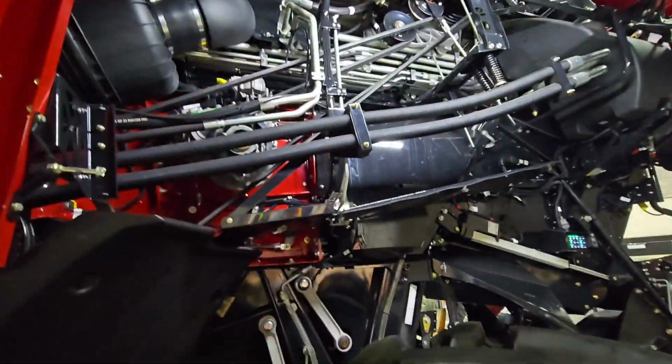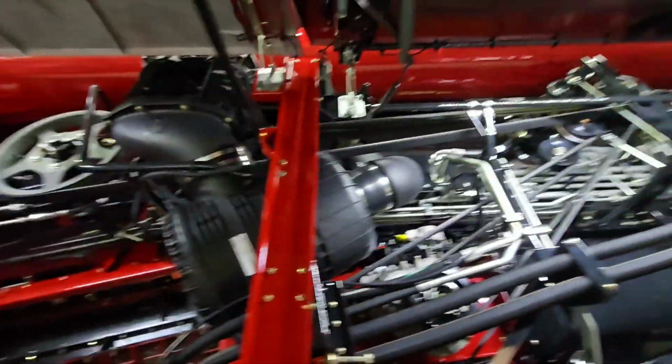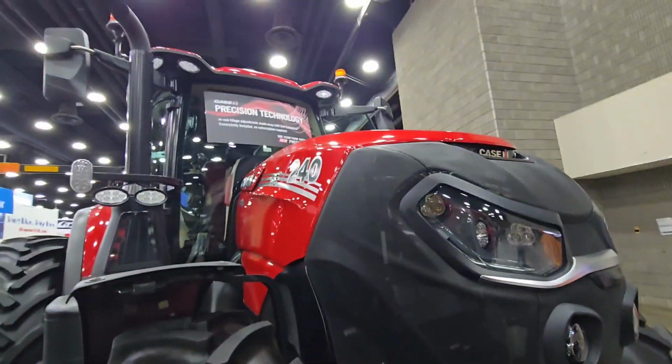Ours is a class 6. This is a class 10. Okay, well you heard it folks. Ours is a class 6. This is a class 10. Freaking massive. Here's their Puma. I like these.